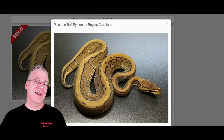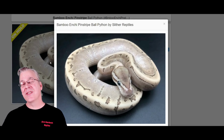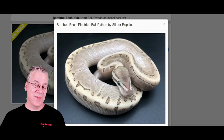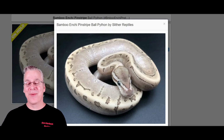And here's what happens if you work the Pinstripe into the bamboo enchi. Take a look at this. This is kind of an interesting picture because I've actually produced bamboo pinstripes that were almost like a metallic color. It almost has like a metallic silver sheen, almost like an iridescence to them. And I'm thinking you can't even really capture it in a photograph. It's pretty amazing. And you can definitely tell the Pinstripe is in there. It really jumbles up the pattern along the top of the snake. And this is actually a really good building block for other combinations. I've actually produced the bamboo Pinstripe with the pastel, and that looks super metallic, like a bright silver snake.